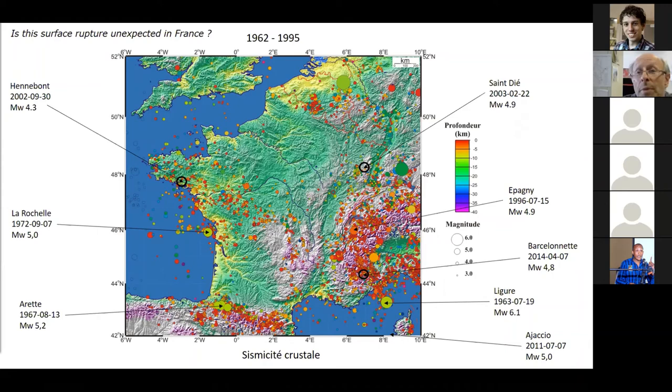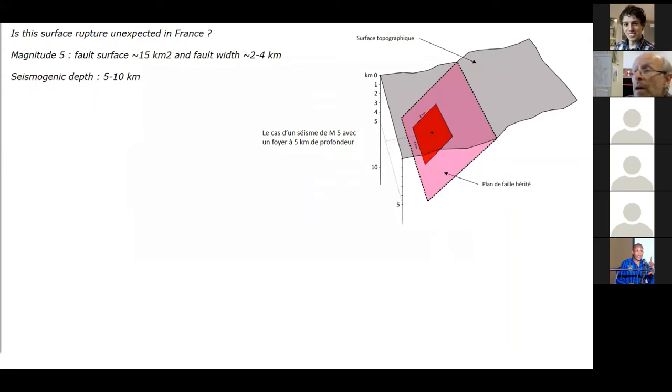Maybe because we did not look for this surface rupture. Maybe because we did not have at this time the precise InSAR image that we got for the Le Teil earthquake. Simply, what we know is that for magnitude 5, the fault surface is 15 square kilometers, the fault width in general 2-4 kilometers. Then in this sketch, you understand you have the topographic surface in gray, here an inherited fault plane in pink, and the active fault for an earthquake of magnitude 5 with 4 by 4 kilometers here.